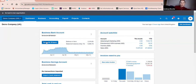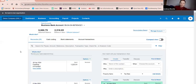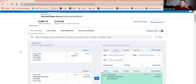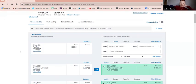So what we've got here, these 29 items, are all items that have been pulled through on the bank feed, and every day that updates. Depending on the bank account that you're using, some of them like Monzo and Revolut and some of the online banks update immediately. Others take 24 hours. But either way, next day you're going to have all your transactions in there from the previous day. So when they come in, Xero tries to look for a match.